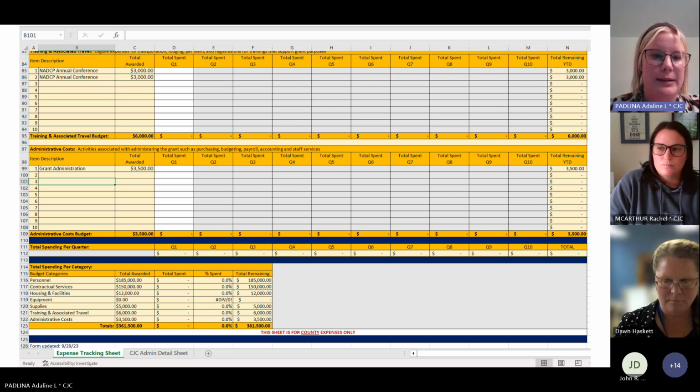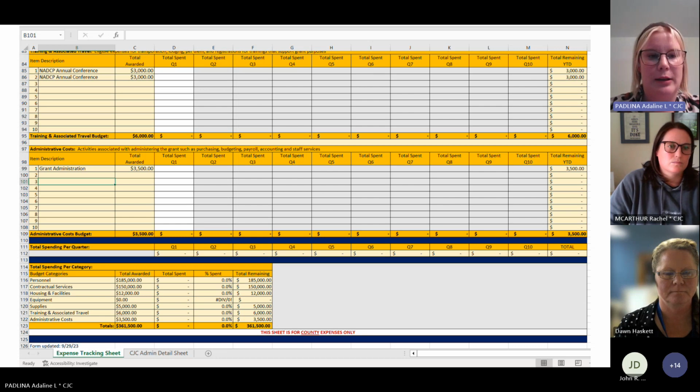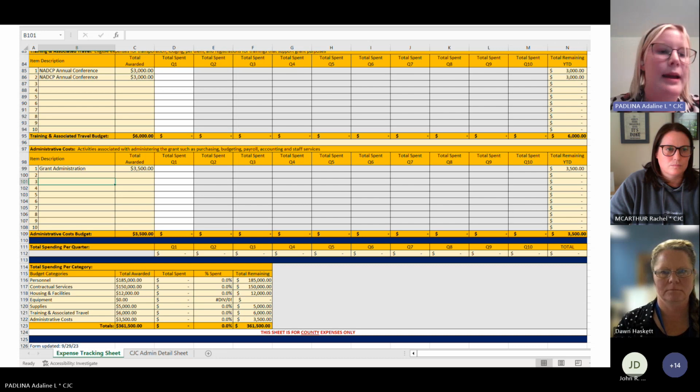We definitely don't mind. So for example, if you look right here, we're talking about training and travel. And so this county requested $3,000 for money to attend the NADCP conference, and then another $3,000 for travel.